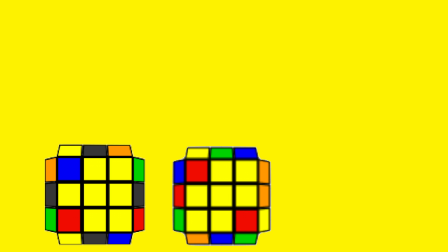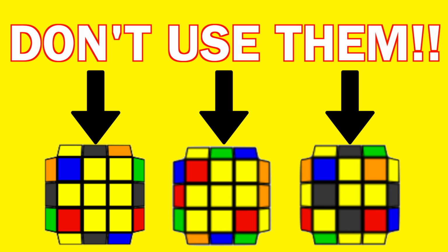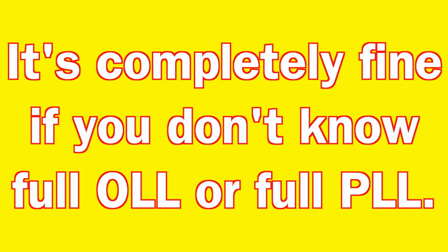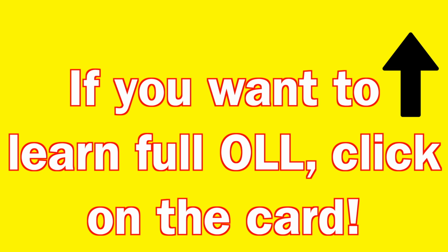First of all, if you know COLL, ZBLL, or OLLCP, don't do them while going for a high score in PLL Overflow. In theory, you could use one look last layer algs on every solve in order to influence the PLL, but that kinda defeats the purpose, so make sure to just use the normal OLL. Also, it's completely fine if you don't know full OLL or full PLL. You just need to be able to identify every PLL when it happens.